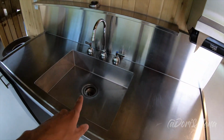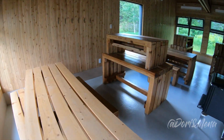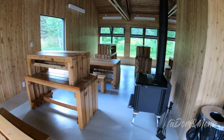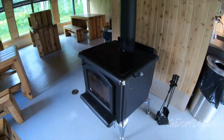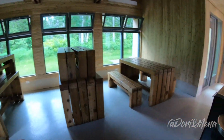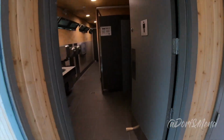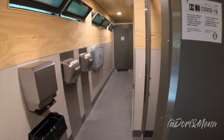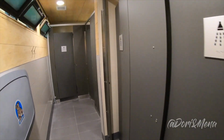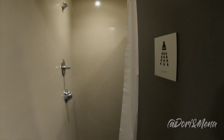So you have another sink over here, another station. Nice tables. You do have a nice fireplace. Another sink. This is the bathroom. Super clean. Showers are just awesome. So it's a really, really nice setup over here.